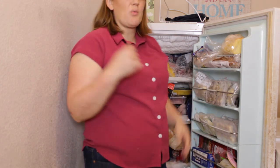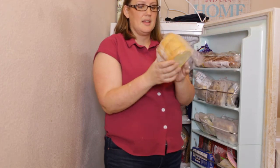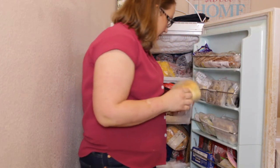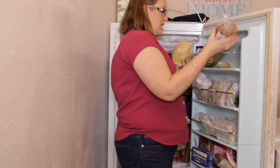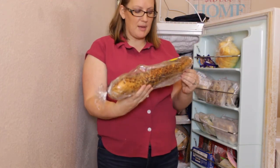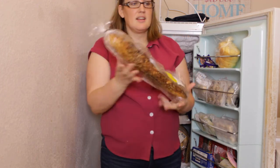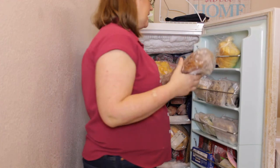So going on with the bread, we've got pre-made garlic bread. Another good idea is to get bread on sale. If you go by the Walmart Bakery, they have day-old bread, it's not really old. And this is an everything bagel French loaf that I got for 60 cents. Freeze it, it will be great.